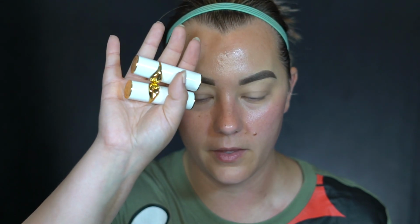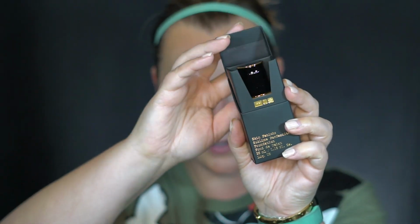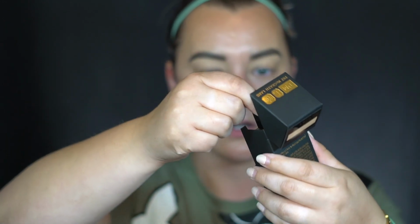This foundation is made in Italy and it's supposed to be buildable, perfecting coverage, weightless texture, sublime satin finish, runway tested, mother approved. I haven't really had a lot of Pat McGrath stuff besides I just picked up the concealer, and I also have 2 of the lip balms, and boy oh boy, I'm gonna probably wear them again today because they're so good. So this is supposed to be for all skin types, and it is supposed to be universal for oil-free, paraben-free, fragrance-free. So let's go ahead and open the box and let's pull the foundation out.